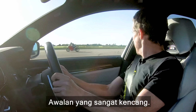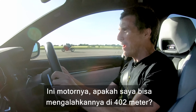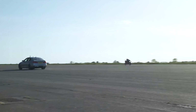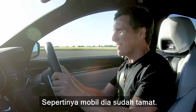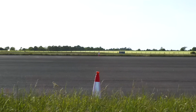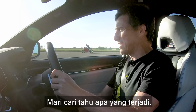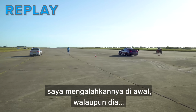Absolutely ripped off the line. Has his car died? Here comes the bike. Can I beat the bike to the standing quarter? Bugger! I think his car's had it. He tried. You've got to give him that. Let's find out what happened. Man, this is quick, but that bike beat him off the line, even though it is a race.